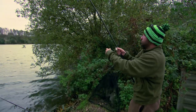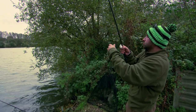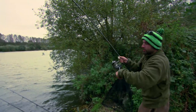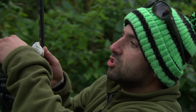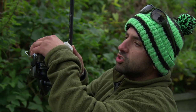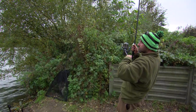Just a massive weed bed in close here as well. So I've just got to try to edge it back. Hate this feeling, absolutely hate it. Just got to keep this fish coming now. This is the key in weed. Don't keep pumping the rod. Just keep the pressure steady. Keep the fish coming.